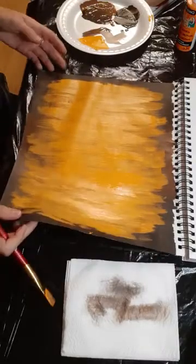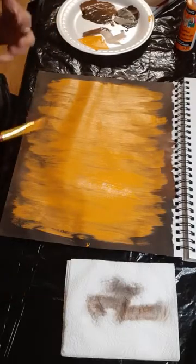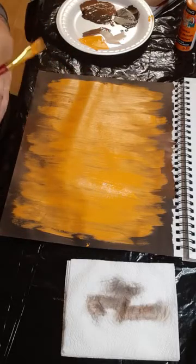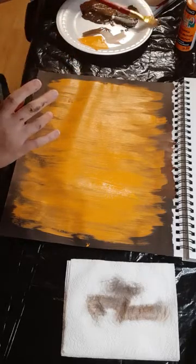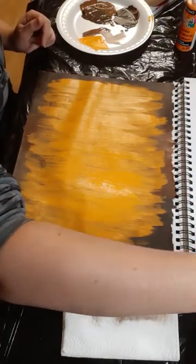All right. So when we have that done, we're going to blow dry it again, because next we're going to add the coral on top, and we want to get that same effect. But if it's wet, you're going to mix the coral with your orange, and you're just going to get an orange effect. So I'm going to blow dry it again, and you can also wash out your brush when you're done. And we're going to stick with the 1/2 inch flat still.